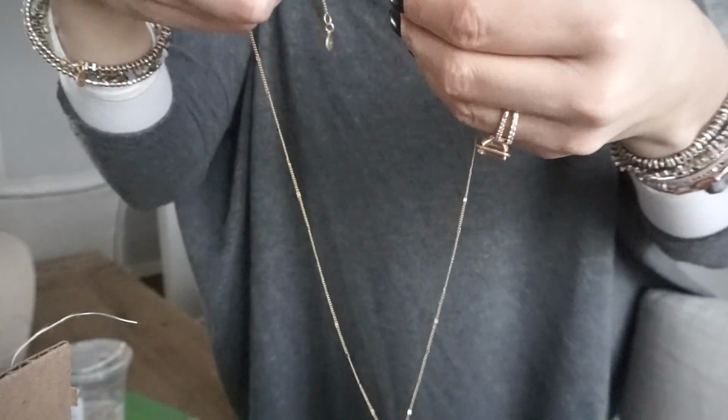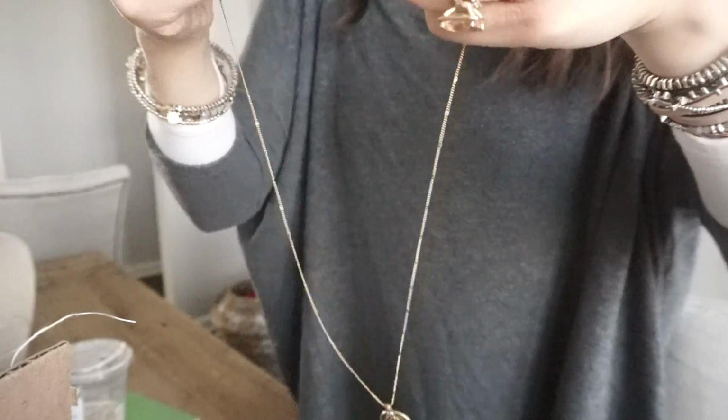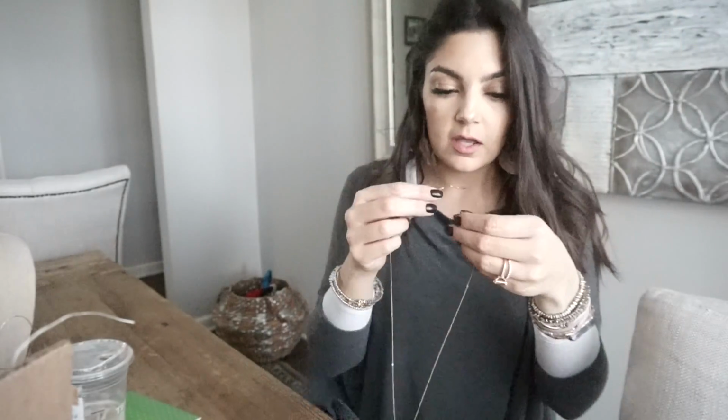So, shortest length is right there, and there's my celestial choker in comparison. Longest length, still not long enough to pop over your head unless you're tiny. Longest length is right there. So I think this is a great layering piece. You guys are probably gonna get sick of seeing me wear this and talk about it.